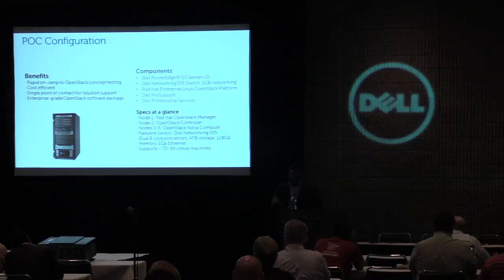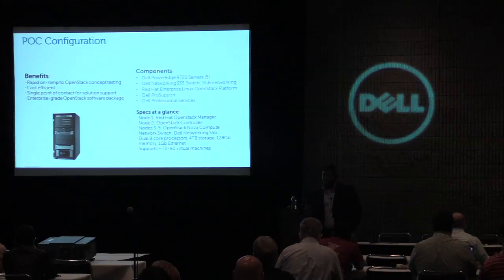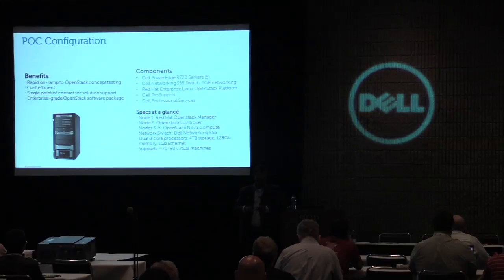is actually a five-node stamp using our mainstream R720 server hardware. If there are Dell customers in the room, a lot of our customers use the R720. It's a model everybody's really familiar with, a standard x86 server. We have configurations and tunings based on a reference architecture that will tune it a certain way to optimize it for OpenStack. From a networking perspective, we're using our Dell networking S55 switch, which is a 1 gig networking capability. And from a distribution perspective, we have brought in the Red Hat validated OpenStack platform, and then services that come from Dell, from consulting, deployment, and support.